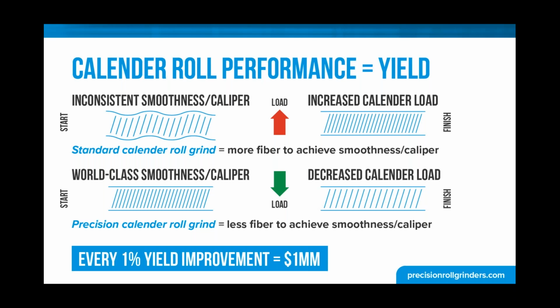and that costs money. So if you can start with world-class smoothness and caliper and reduce the load on the calendar stack to maintain the caliper gauge that you need, pull fiber out of the process, it's huge incremental savings that really go to the bottom line, because you're already covering your fixed cost doing what you do, and fiber probably again is the largest variable cost for your operation, if not the largest, one of the top three for sure. And recently even more pressure on fiber cost.